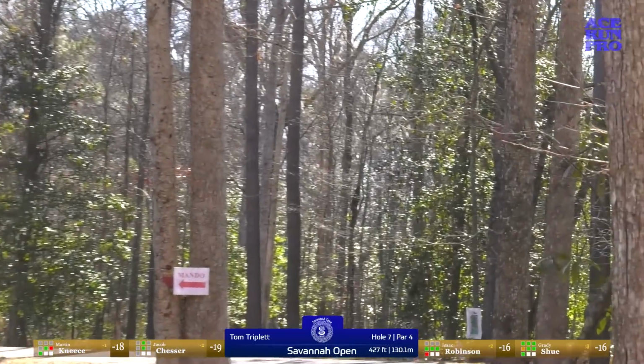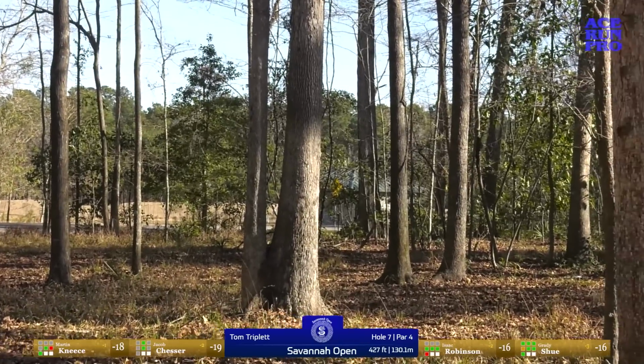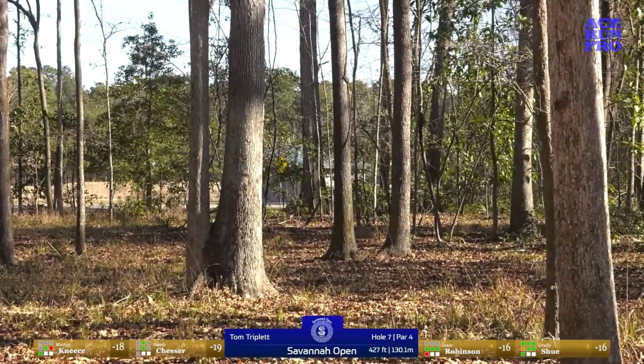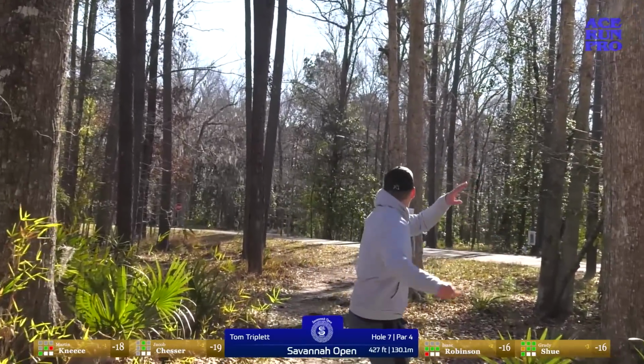I'm going with a pretty understable Hades. Oh my gosh, that's the ideal line. Trying to get it to turn all the way over. Just finishes a little bit straight, looks like. Yeah, I didn't give it quite enough height.